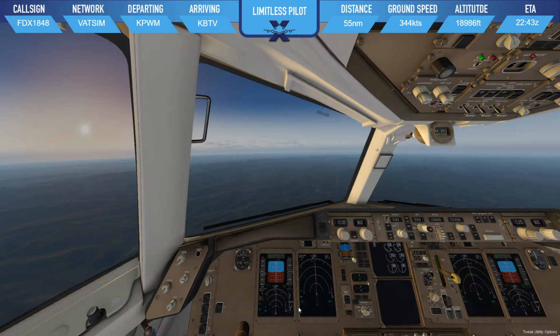Just checking our altimeter, looks good. WestJet 428, contact Moncton Center 132.2, g'day. 132.2 for WestJet 428, good evening.